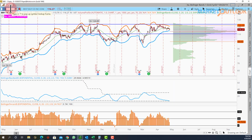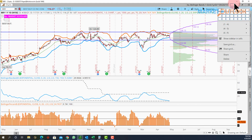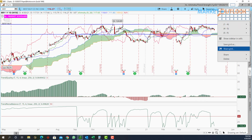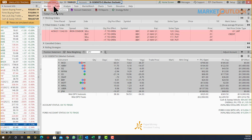From a Bollinger Band perspective, you can see we're basically centering right around this very strong volume node that's below us, so very strong support level down there. And from an Ichimoku cloud, you can see how noisy things have been, and we're back to very noisy levels, still above the cloud, so good support down there too with the cloud. So you can see the resistance to the upside, very good support to the downside from multiple areas. Of course, that sets us up for doing, from a technical perspective, the iron condor.